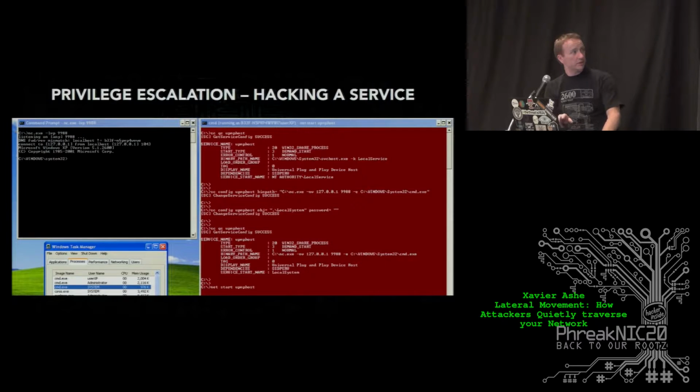So this is hacking a service. Some of the services are not secured by default. This is one that you can always look for, the UPnP host. What you can do is edit the registry to change the properties of that service, to insert your own executable, and then you start and restart the service.